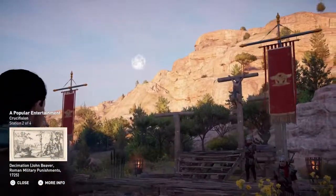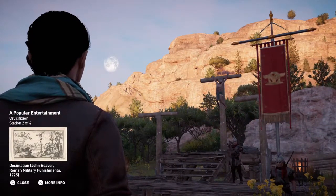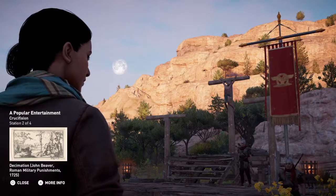Easily accessible, crucifixions were popular entertainment among the citizenry. Unlike throwing victims to wild animals, which required an arena, crucifixions did not require any particular setting.